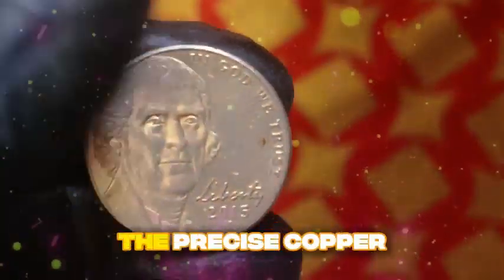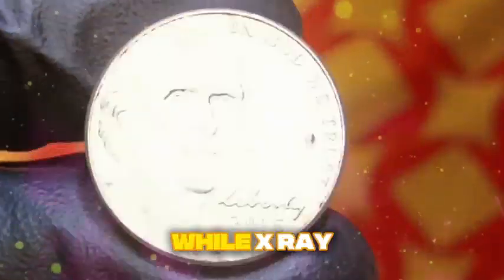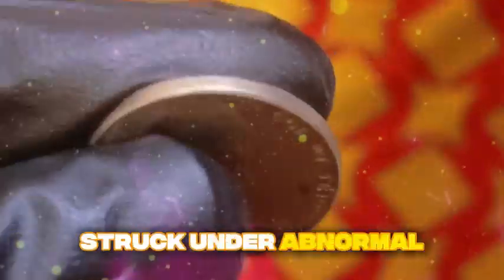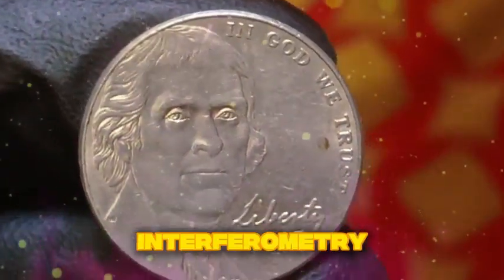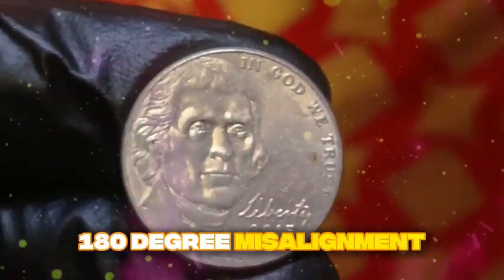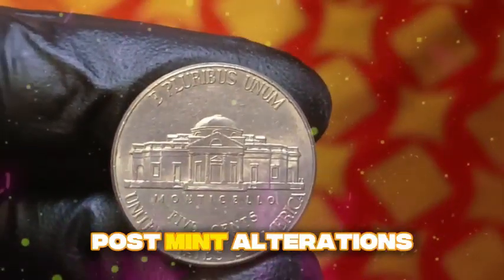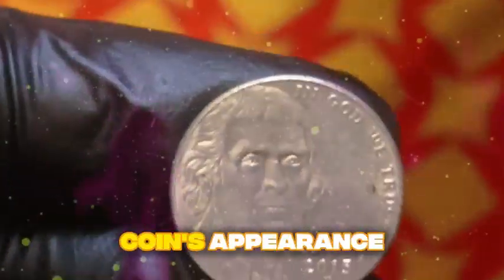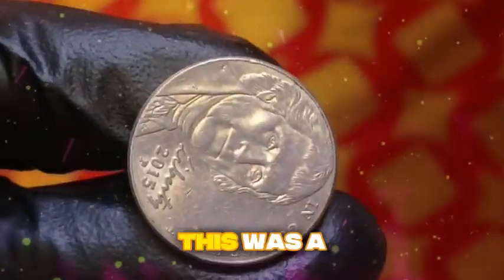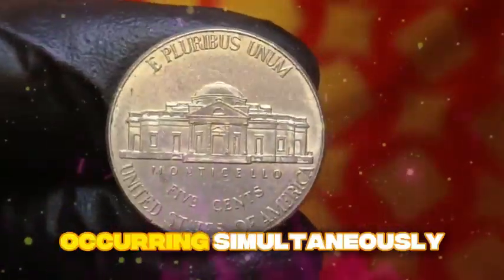Electron microscopy revealed the precise copper content and confirmed that the planchet was indeed a pre-1982 penny blank, while X-ray crystallography mapped the stress patterns in the metal. That proved the coin had been struck under abnormal pressure conditions. Laser interferometry measured the exact degree of die rotation, confirming the perfect 180-degree misalignment, and mass spectrometry analysis of microscopic metal samples verified that no post-mint alterations had been made to change the coin's appearance or properties. Every test confirmed what visual examination had suggested. This was a genuine, unaltered mint error that represented a perfect storm of production failures occurring simultaneously.